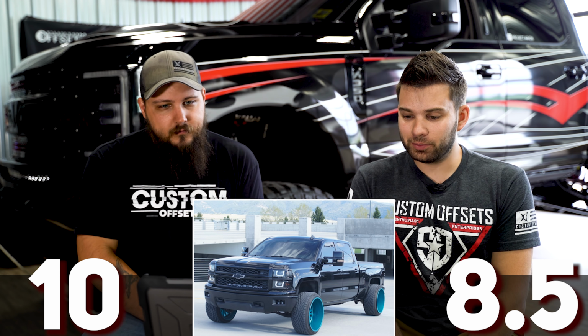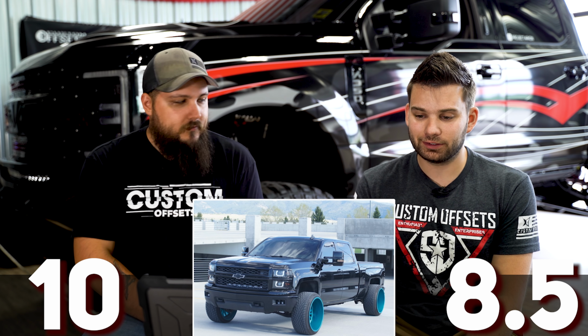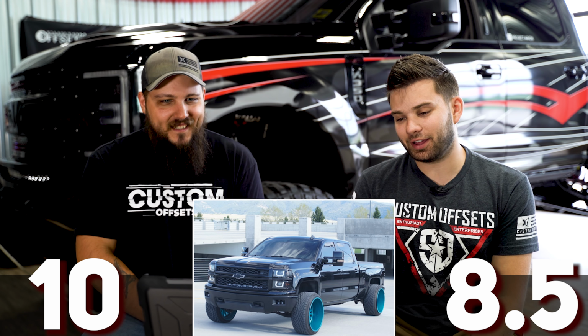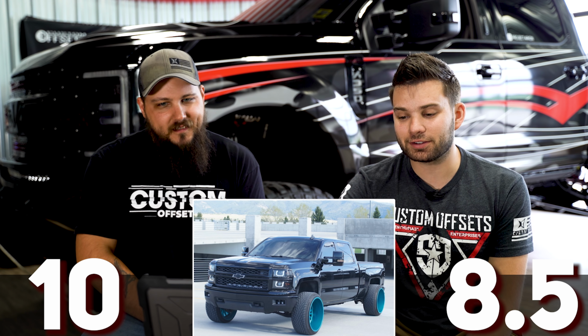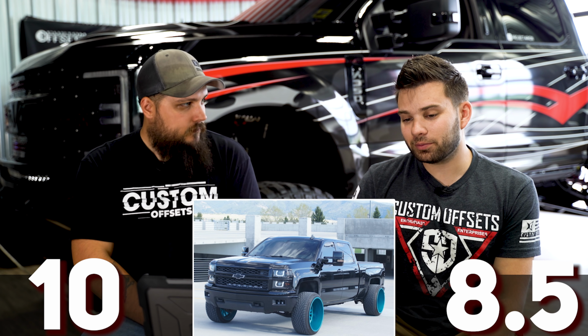I like it. I rated it a little bit lower because I think I would just maybe pull off the spacers and then try to go less of a stretch tire if you can. Problem is there's not really a lot of options out there. Correct. So I understand it in this case. But I would maybe just pull those spacers off of there so that it's not quite so obnoxious.